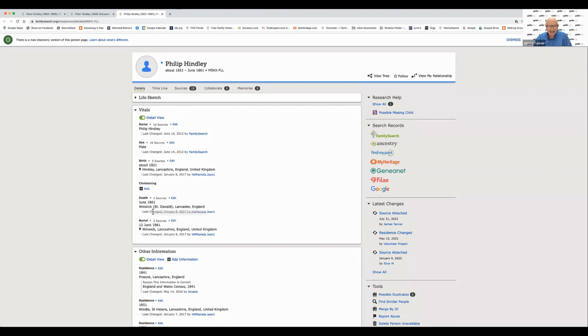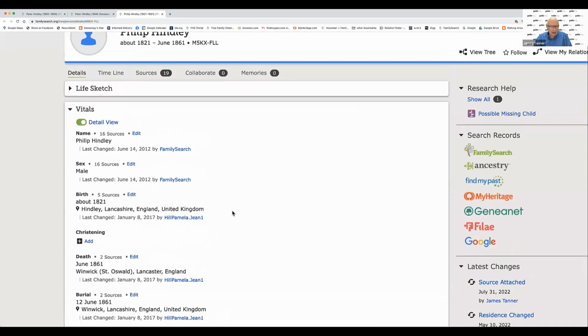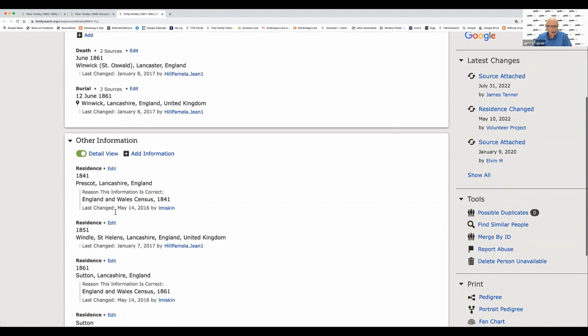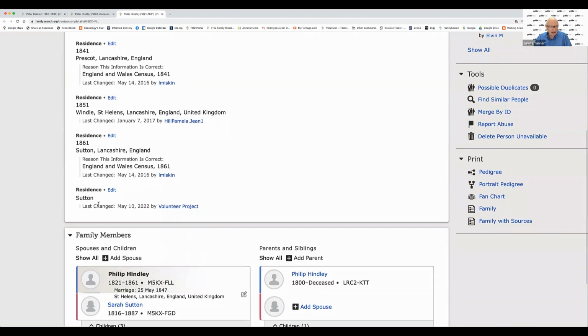Another interesting thing, you can see there's a little bit of a problem here. I'm going to pop this up just slightly because that might help everybody. You can see there's a problem here with parentheses. That's kind of interesting. That's not the way that we would record wherever that place is. So we'll have to verify that place. And then we have residences around. All of them are in Lancashire. Then their residence in Sutton, and his wife's name is Sutton. So we're trying to figure that one out too.